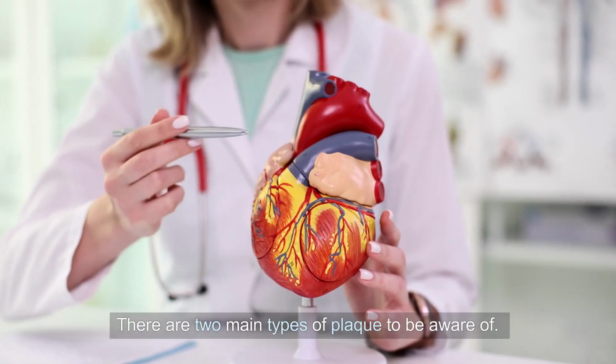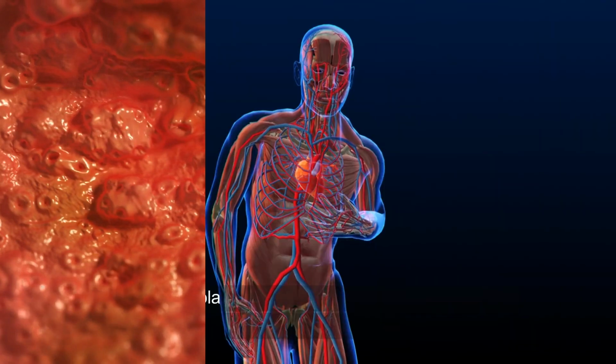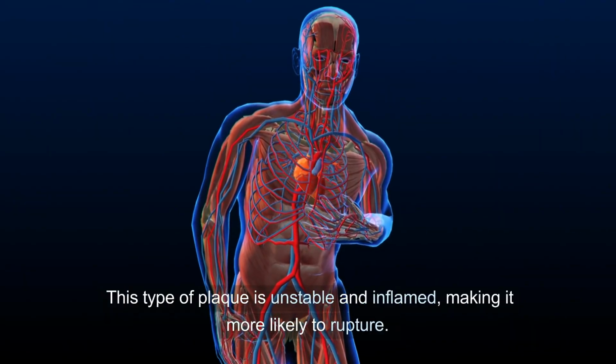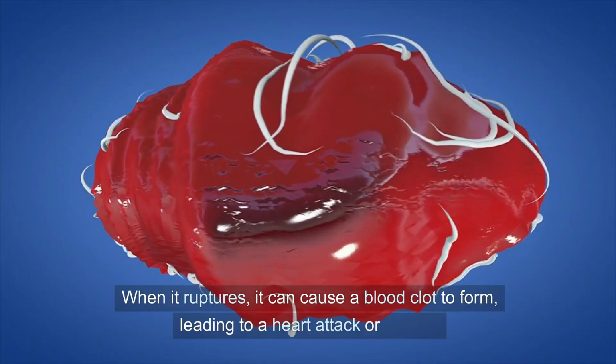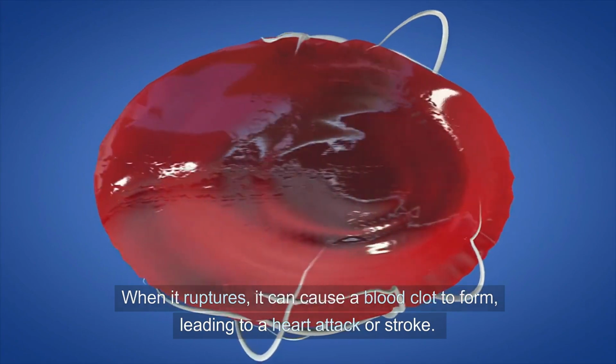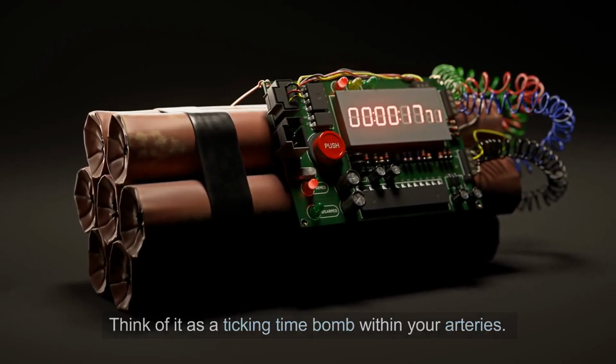There are two main types of plaque to be aware of. First, there's soft plaque. This type of plaque is unstable and inflamed, making it more likely to rupture. When it ruptures, it can cause a blood clot to form, leading to a heart attack or stroke. Think of it as a ticking time bomb within your arteries.